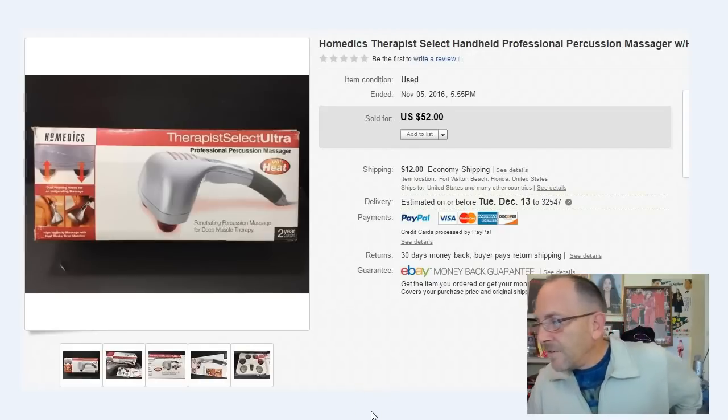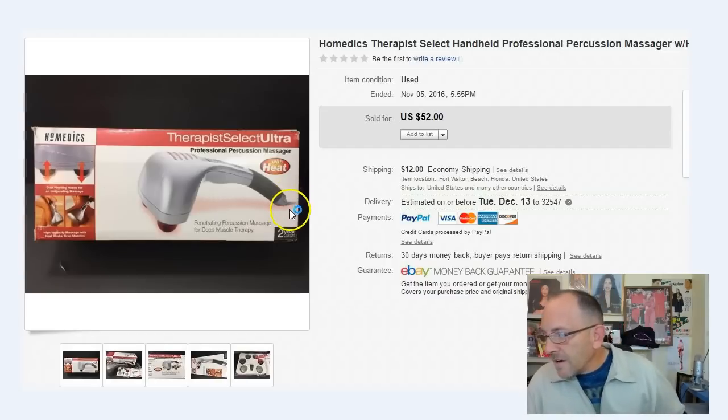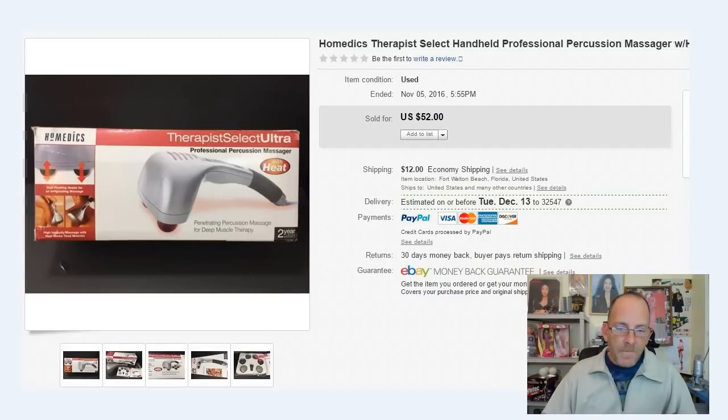I ended at $51 for this. It was used. Well, I listed it as used. But it doesn't look like the little pads had even been opened before. But it looked like it had been used because the cable was unraveled. So I listed it as used. It sold really quick. Got $51 for it. These are always really good, the percussion massagers, especially if they have the heat on them.